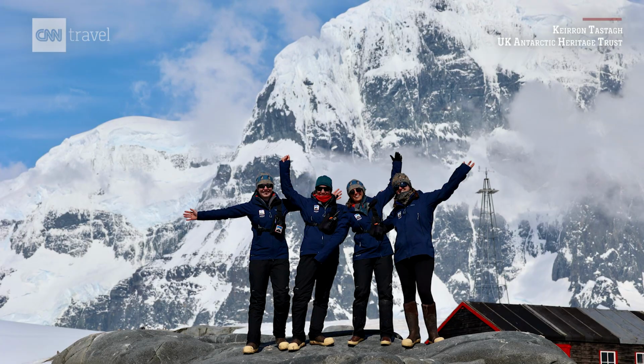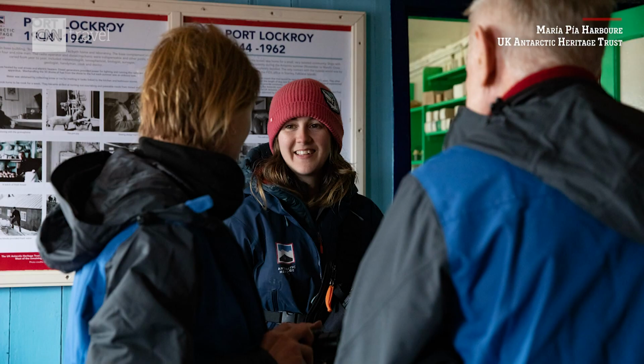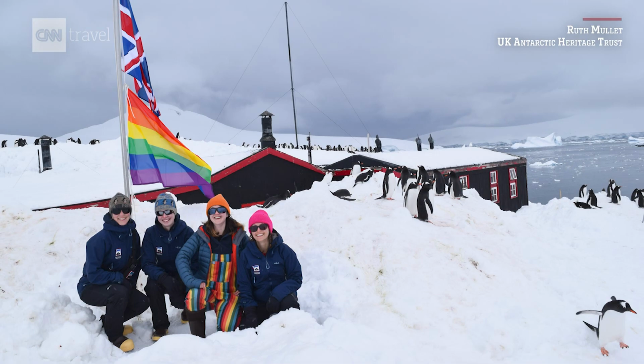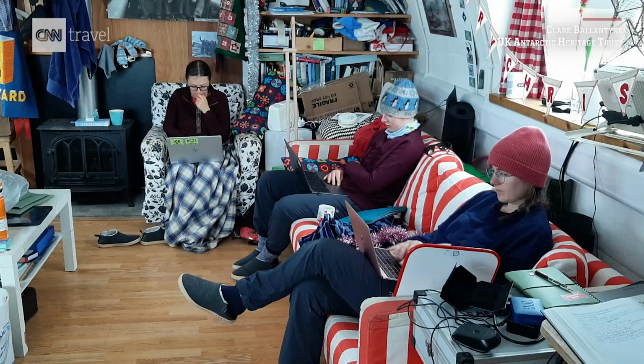Over 5 months, the team will welcome thousands of tourists, not only making sure their postcards arrive safely, but explaining the naval and scientific history of this base over the years. They'll also monitor the penguin colony, do important maintenance work on the huts, and spend a lot of time together.